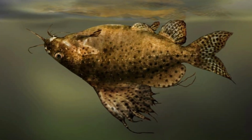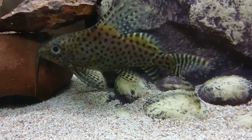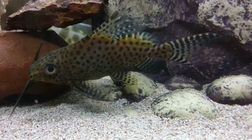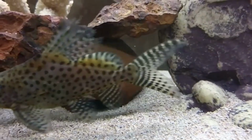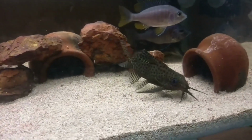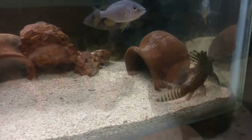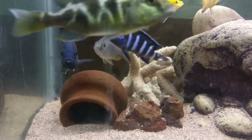Finally, last on our list is the upside-down catfish. The name of this fish tells us that it swims upside down. Although they are built similarly to other catfish species and have similar colors, these unusual fish like to swim with their mouths pointed upward. They may frequently be observed near the water surface, looking for and consuming food.